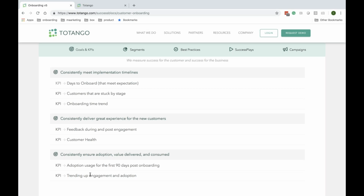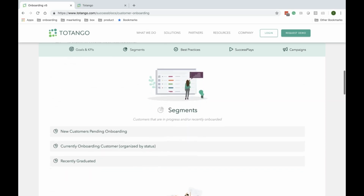How do I set up those goals in Totango? The second piece that I would like to look at is which list of customers I would like to focus on. So the first one is customers that are pending onboarding. Which customers are waiting right now to start the onboarding process? The second one is that I want to see the customers that are currently taking part in onboarding and be able to focus on those. And the last one, in order to measure adoption of customers post-onboarding, is to focus on customers that recently graduated and finished their onboarding processes, and now they can go ahead and start to adopt the product.